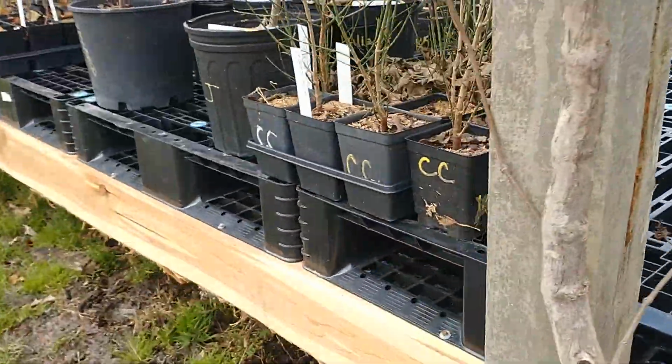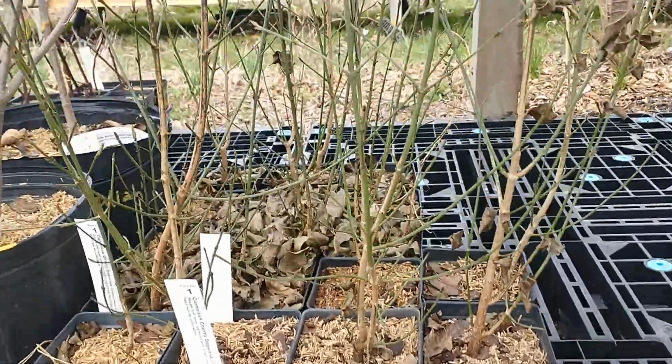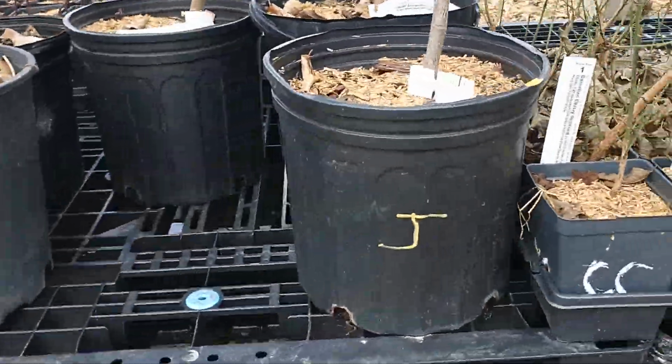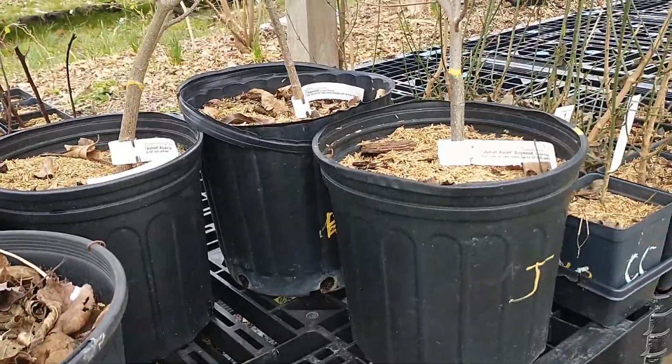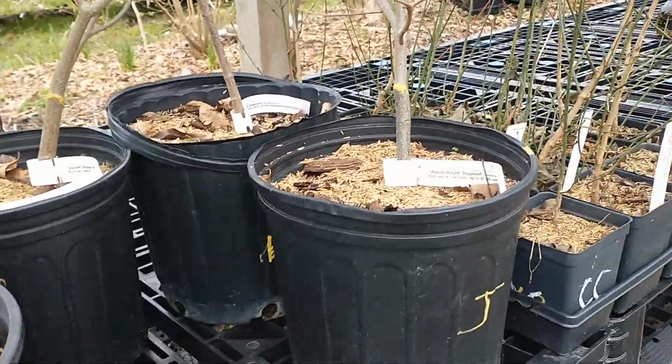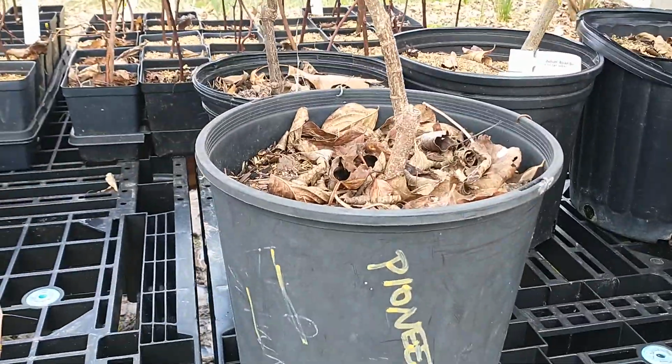Just a couple dogwoods, some cornelian cherry dogwoods, and this is sort of exciting. We've finally got some grafted Asian dogwoods, cornelian cherries, 3 of the Julian and 2 Pioneer.